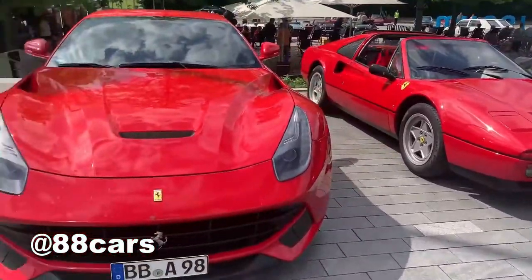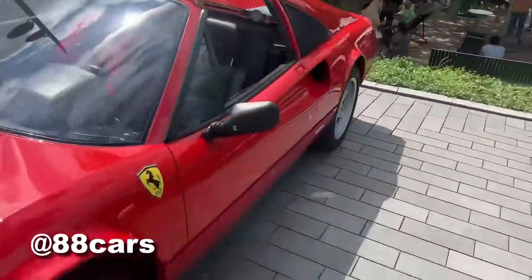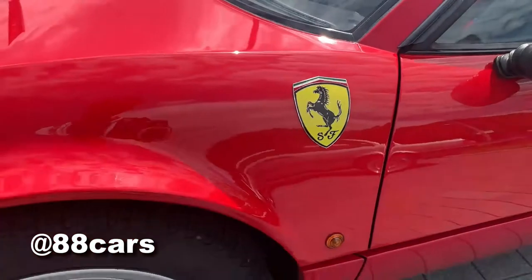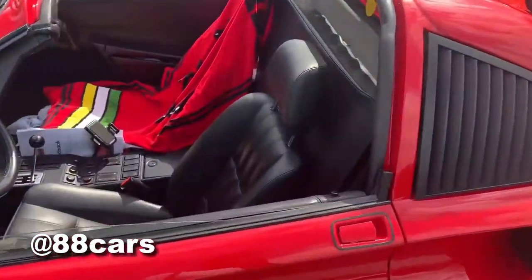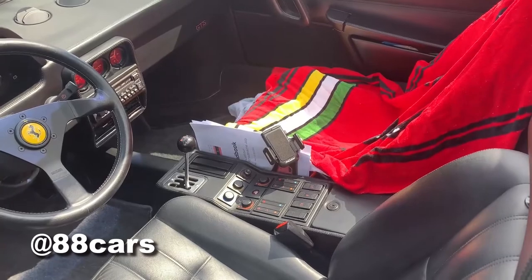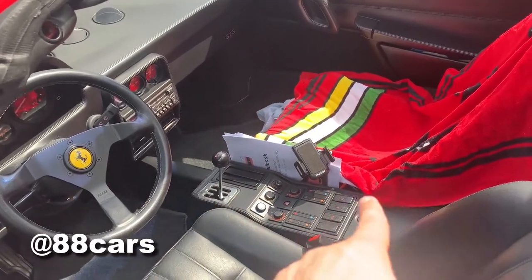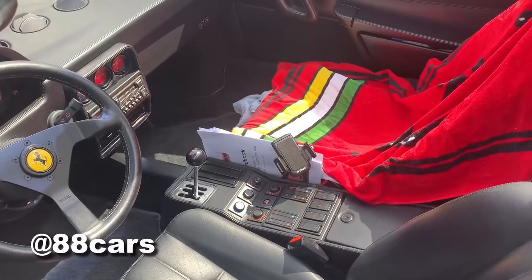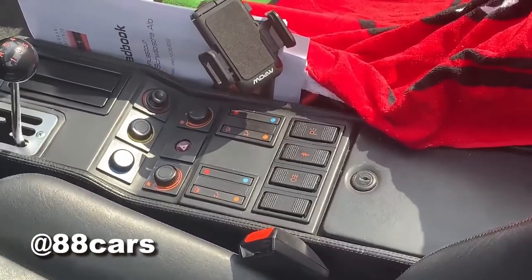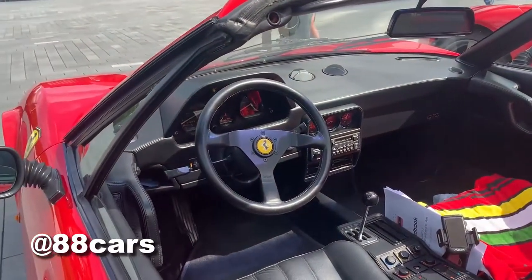Let's start. We have a look at the GTS, and it has a really cool side mirror, and also the Ferrari logo, and also we can have a look at the interior. For me the interior is the most exciting. The part is the middle console, and we have the gear and also some buttons to control the air condition, the parking, and also the light. It's really cool, and I really love that. And you can also have a look at the interior.